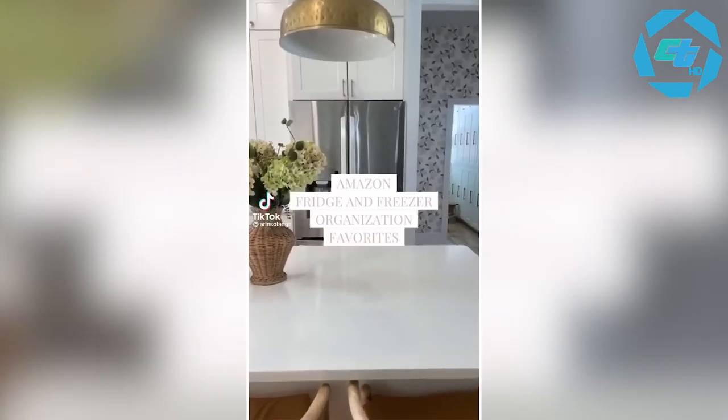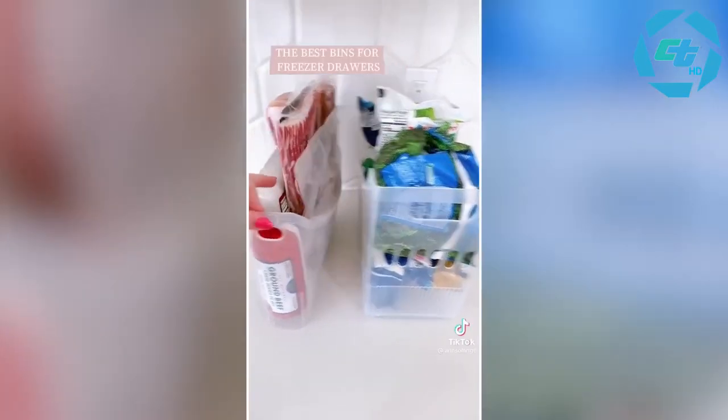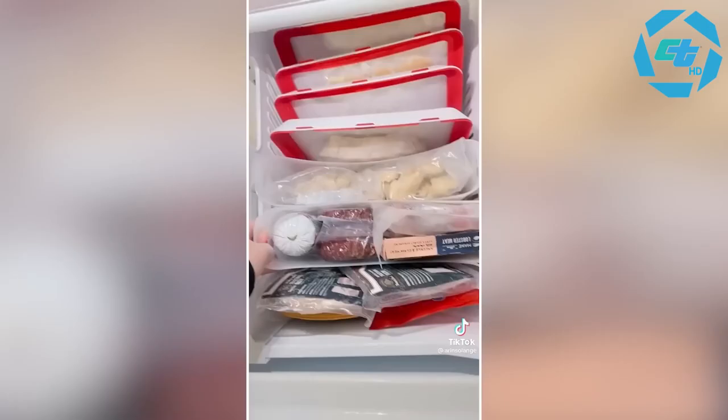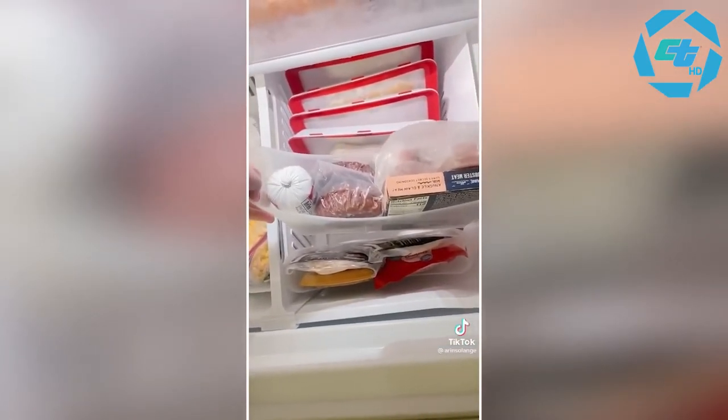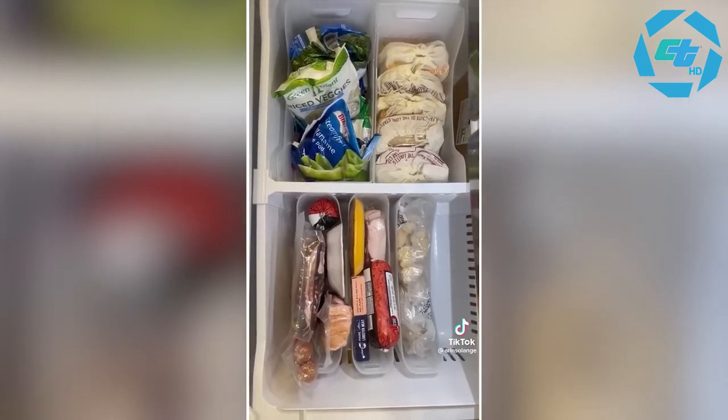My top 10 Amazon fridge and freezer organization favorites. First up, the absolute best bins for organizing your freezer drawer. These have been sold out for months, and both sizes are finally restocked. They have been hands down the best way to keep our freezer organized.